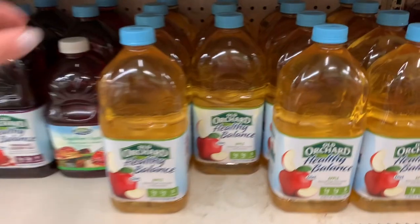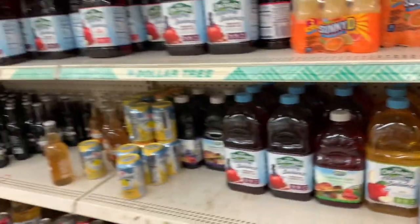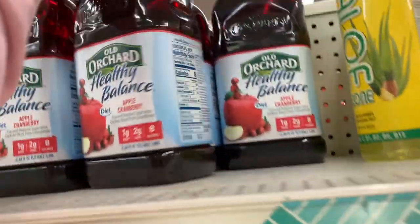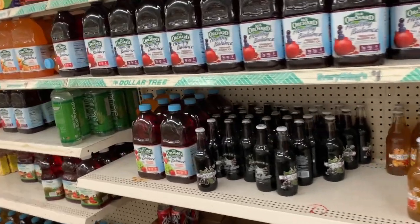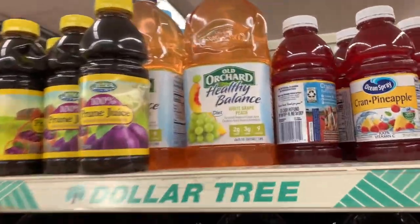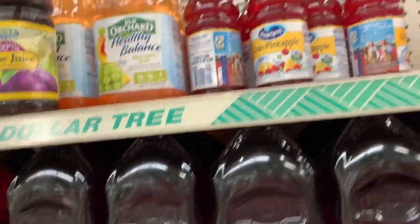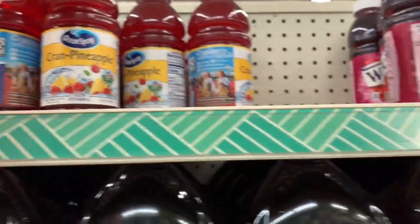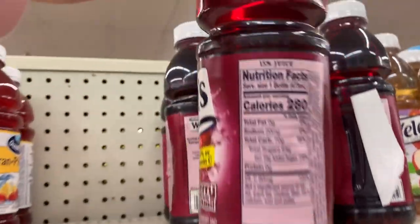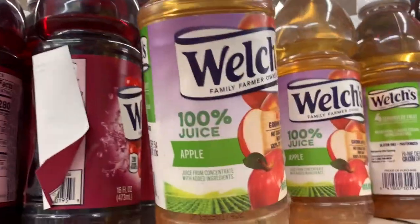We have all the Old Orchard drinks over here. They only contain 5% juice. Yep, only 5% juice. This is a diet juice, white grape peach. Again, 5% juice. We have Ocean Spray Crayon Pineapple, 12% juice. We have a cranberry juice cocktail, only 15% juice. Here we go, 100% juice. Apple juice, 100%.